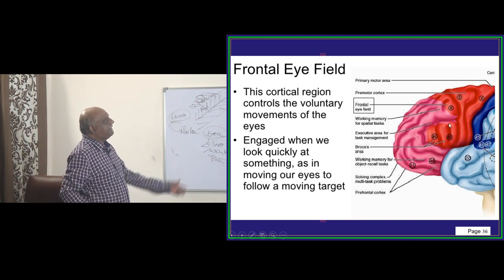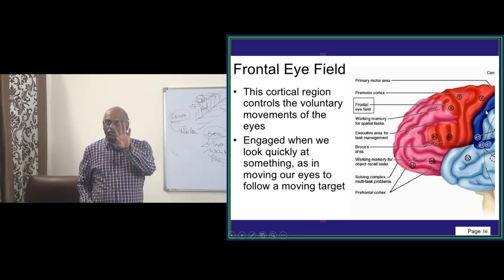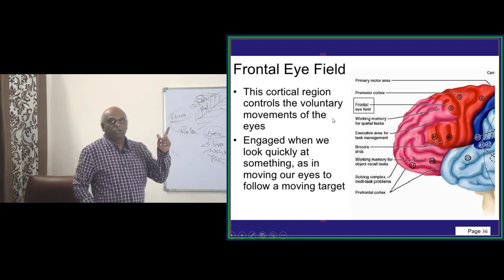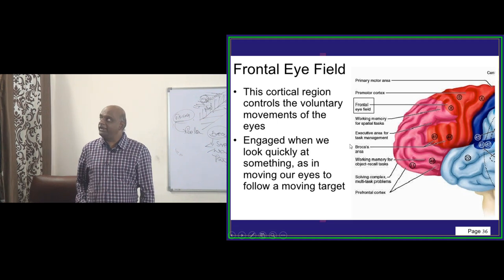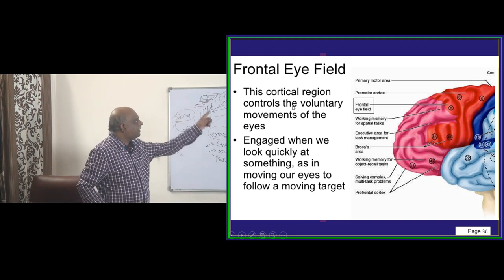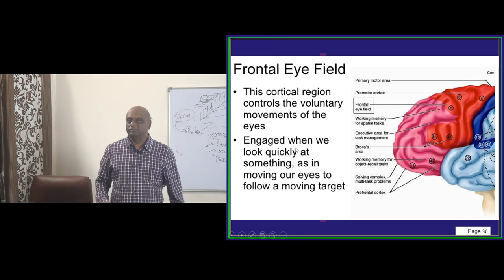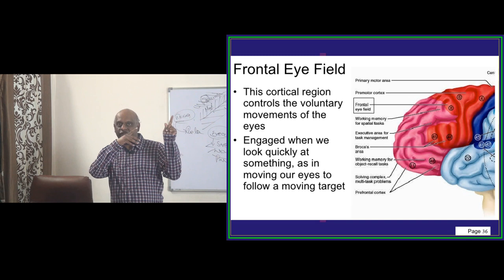Then you have a frontal eye field. So frontal eye field, the four areas I told: motor, premotor, Broca's, frontal eye field. So voluntary movements of the eyes jo hota hai, ab left dekhna, right dekhna, ye sab cheeze hota na, they are all controlled by the frontal eye field. That is the reason if the frontal eye field is affected, what will happen? The eyes go into a constant deviation.